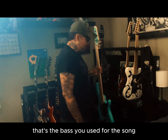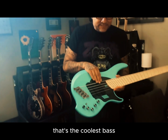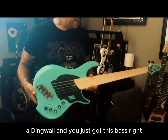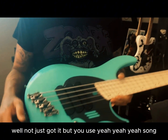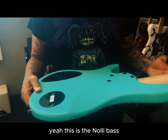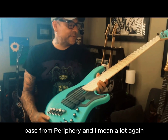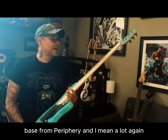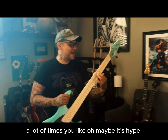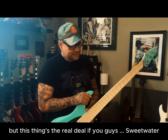And that's the bass you used for the song. That's the coolest bass I think I've seen in a really long time. Yeah, so Dingwall. And you just got this bass, right? Yeah. Well, not just got it, but you used this for the song. Yeah. So this is the Nolly bass from Periphery, and a lot of times you're like, oh, maybe it's hype, you know, but this thing's a real deal.